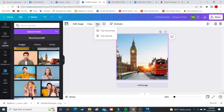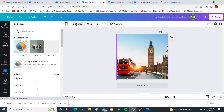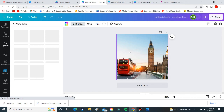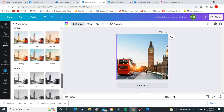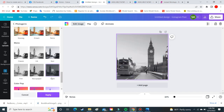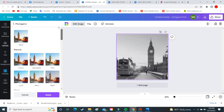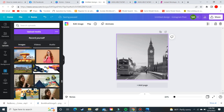So then I flipped it, and of course it's black and white, so I'm going to go to edit the image. If this works, I will be so happy. Some days it'll work, some days it won't, because it's just a slow internet process, and because I'm trying to actually do something. I can't remember if it was Slate, but we'll see. Okay, that was it. Perfect. It's actually working. Yay.